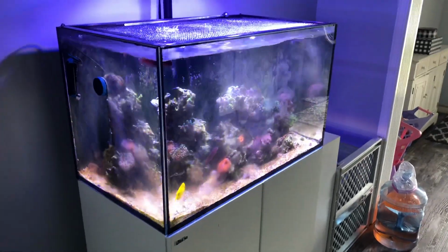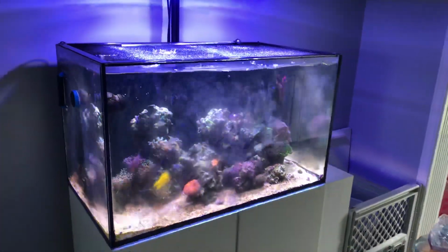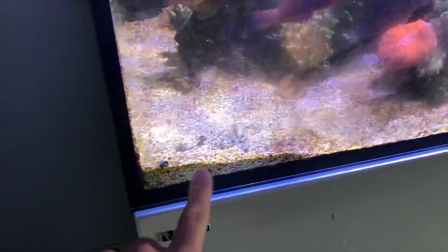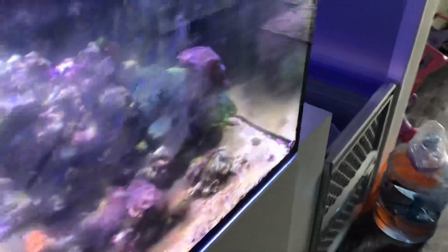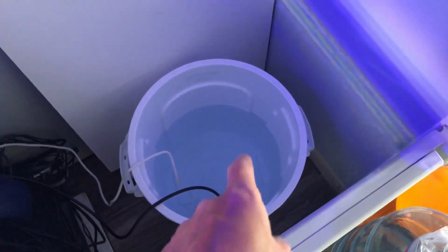The glass obviously is terrible. I do have the lights adjusted so that you can get a good view of what the tank looks like. The sandbag is trashed. I'm not so sure why a bunch of sand got moved over to this corner here, but oh well. Looks like one of the Ricordea mushrooms has broken free from its little gel cell back here in the back. But yeah, the tank is trashed, and surprisingly, this is 10 gallons, and it didn't use as much water as I thought.